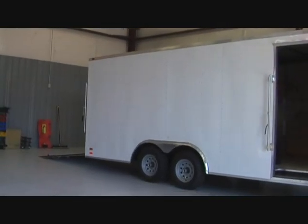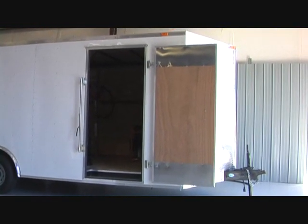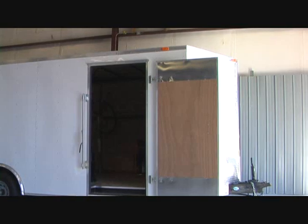A little bigger trailer, 7 foot by 8.5 feet wide. You'll see the difference here in the widths. I'll shoot you a couple shots here so you can see what's going on.